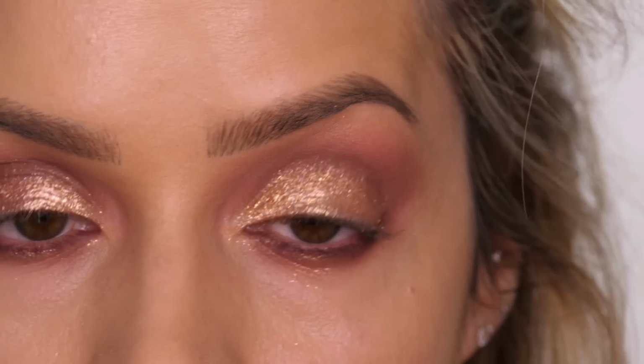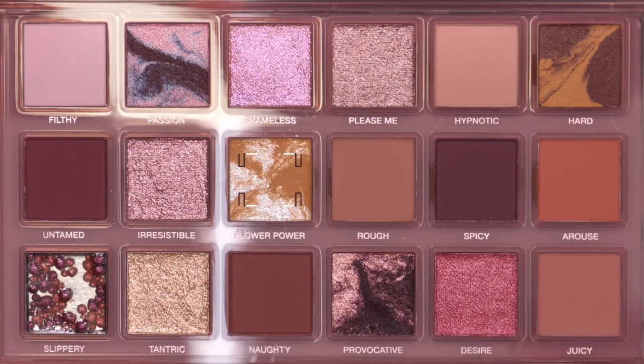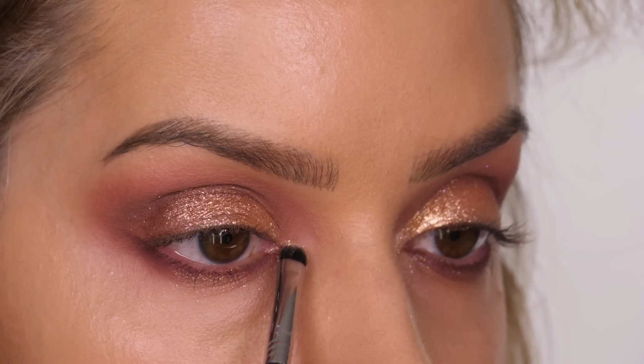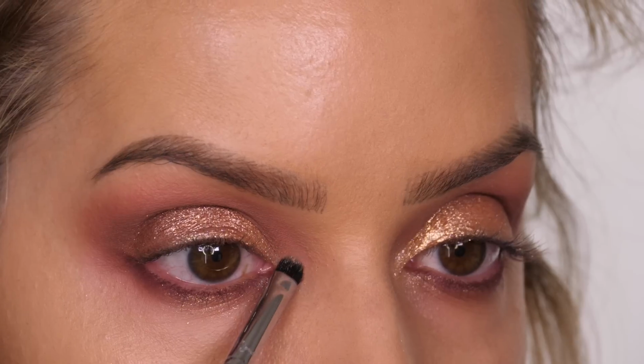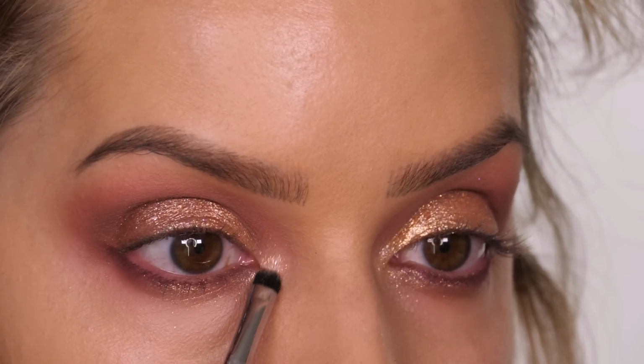This part is obviously optional. I like to apply a little highlight in the centre of the lid. I find it really does make the eyes look a bit brighter. I've dipped a small detailer brush into Flower Power, but just into the bright section, and I'm applying this on the inner corners of the eyes.